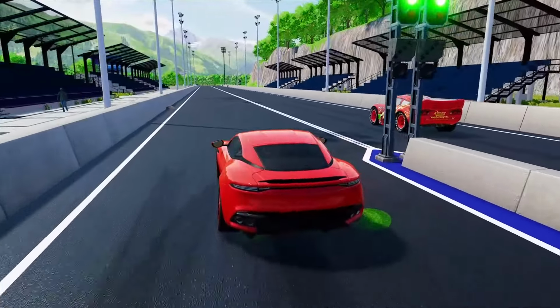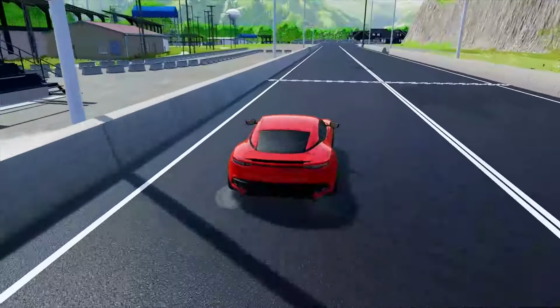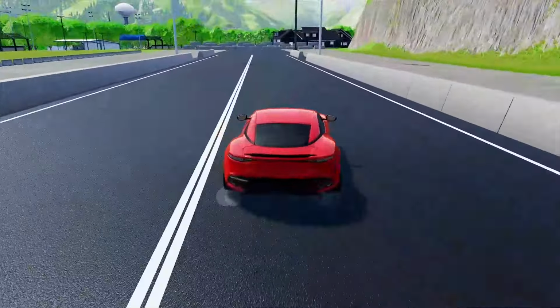Oh, all right. That was pretty fair. That was pretty fair. Come on. Yes, Aston Martin. Look at that. Oh my gosh, we got him. We got him, boys. The first of three races with the Aston, we won.